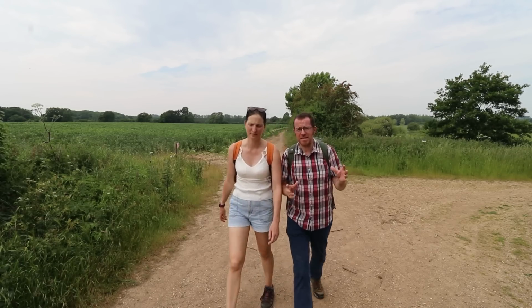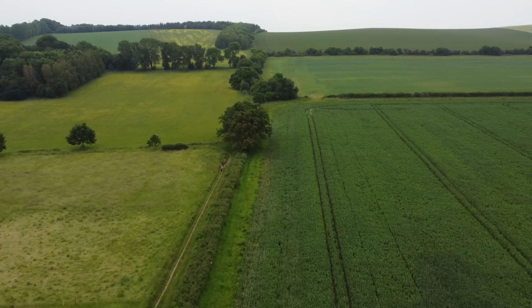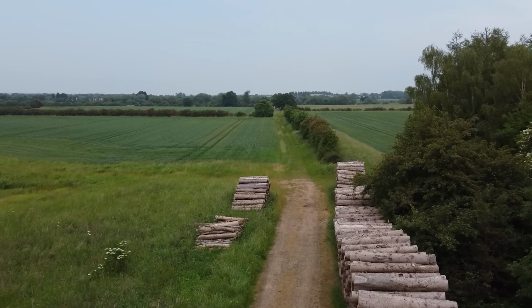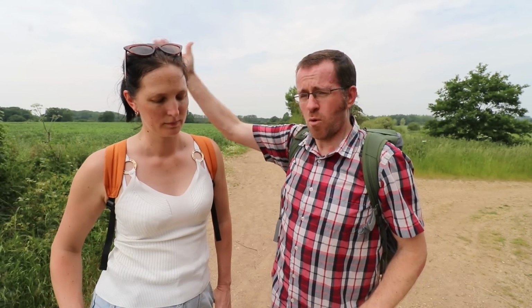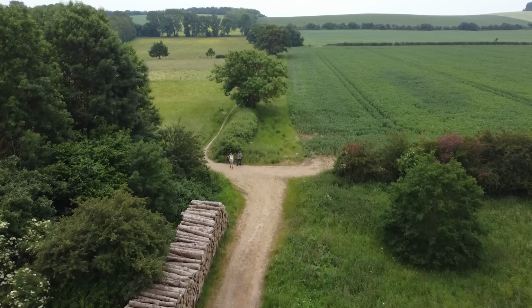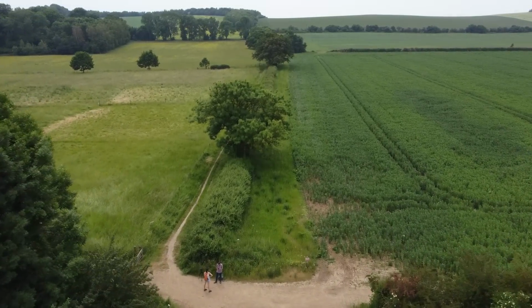So this is it. This is the north-south pathway that suggests what OS suggests is a Roman road. This is what Margary said was the route. It came down from the crossroads of the main road at the moment and went up that hill where it rejoined the main north-south line. I'm not sure we're going to see any evidence of a Roman road with this amount of vegetation locally.